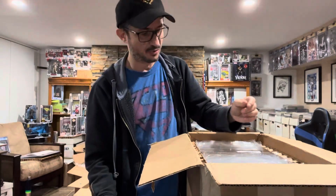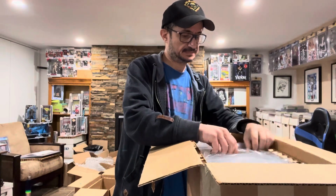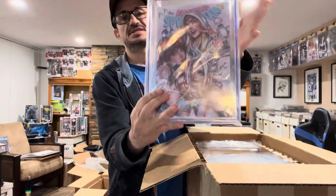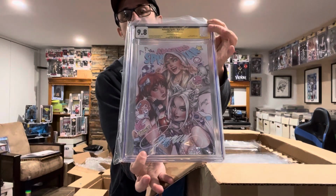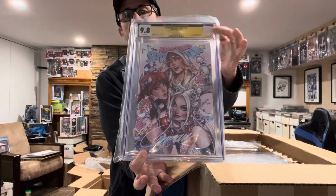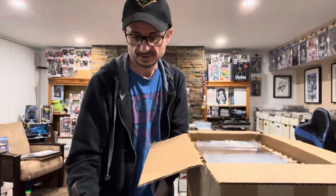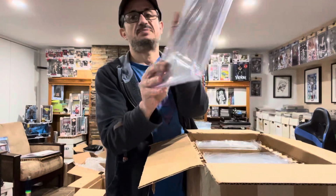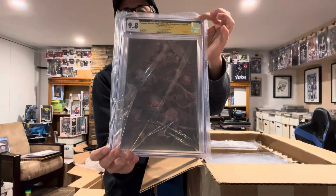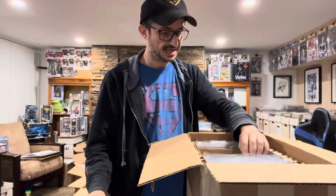Most of these were already green label. Like this one, for example, was a green label that was signed by Campbell. It received a qualified grade. So we sent it back in, got it JSA certified, and now it has the beautiful yellow and black label instead. Same with this one, was already signed, green label, and now it's been authenticated.